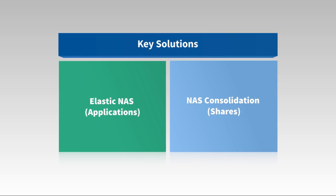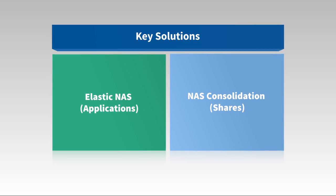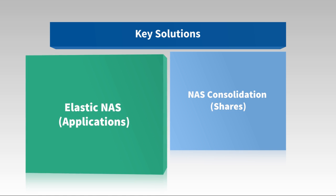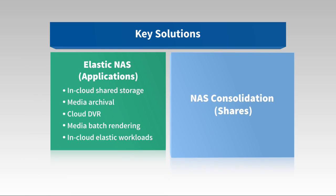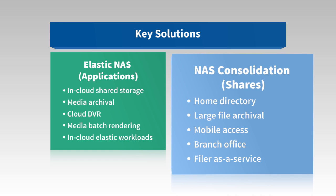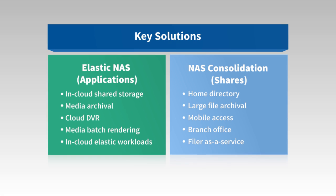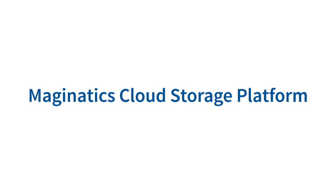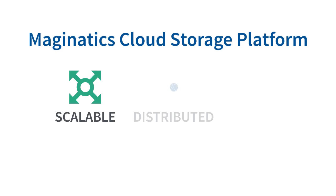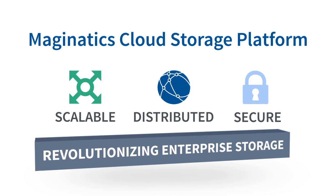Organizations deploy Maginatics to address one of two major use cases, Elastic NAS or NAS consolidation. Elastic NAS entails migrating entire SMB or NFS-based workloads to the cloud, while consolidation of NAS data in object storage slashes cost and complexity while boosting agility, in both cases, without having to modify your applications or data. Maginatics Cloud Storage Platform. Scalable. Distributed. Secure. Revolutionizing enterprise storage.